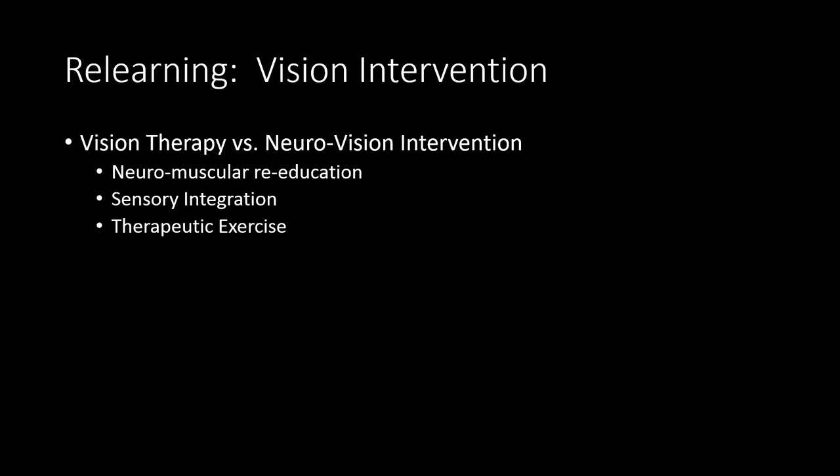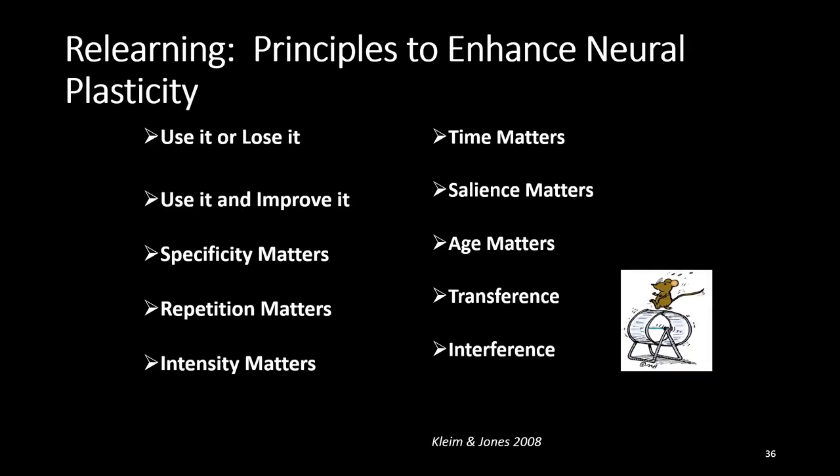Sensory integration is well within our scope in terms of working on balance and or a person's ability to process their senses. And then therapeutic exercise is something also that we do all the time with our patients to help them improve their strength. So I think we can help patients with their eye misalignments here, within their rehab program. So that's one foundational thought.